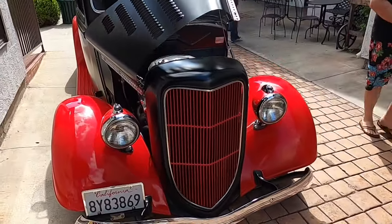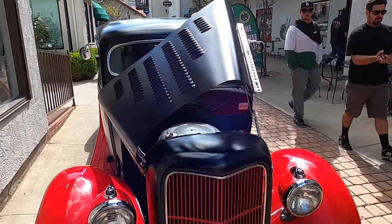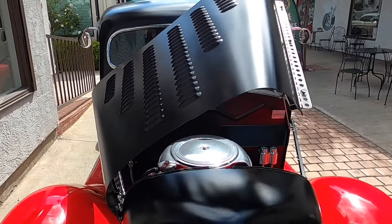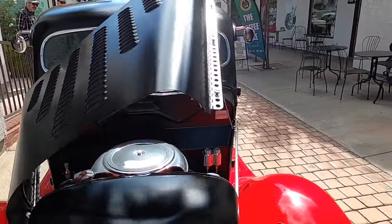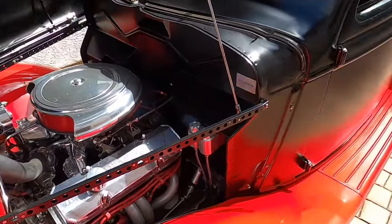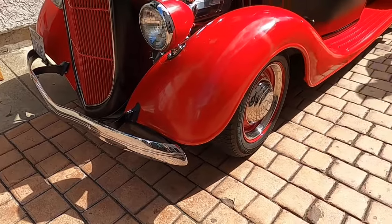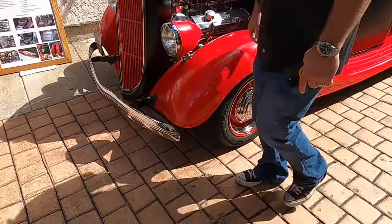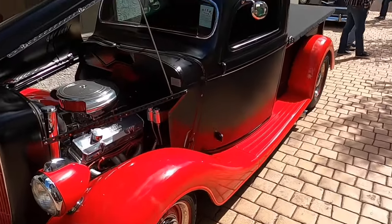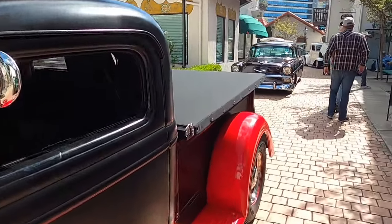I think this is a 33 Tudor, maybe. We'll take a look in a second as soon as some people get out of the way. That was one of the challenges at the show, not stepping in front of people enjoying it, and still getting something of a shot. So a little bit tighter on some of these cars than I would appreciate. Oh, excuse me, it's a pickup. So probably a 35 pickup.